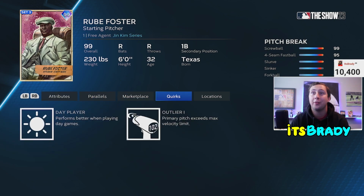He's got gross stuff. And what's so cool about this card, outlier screwball with 99 break and 99 control pretty much. So it's just disgusting. It's like Devin Williams on steroids. So it's so fun. So Rubby Foster, I think, is actually kind of gross just because you've never seen a pitcher like him before. It's weird seeing a screwball coming in at like 90 miles an hour. It's really, really odd.